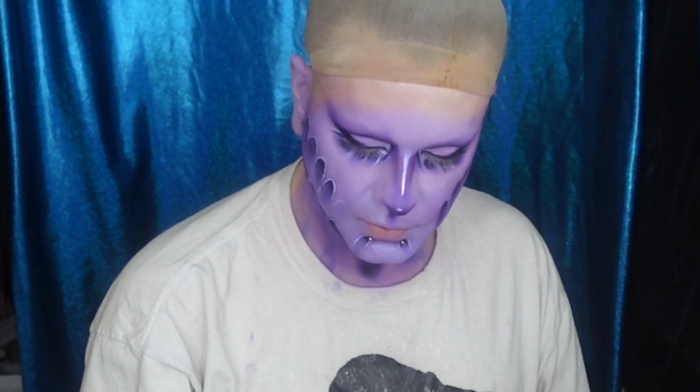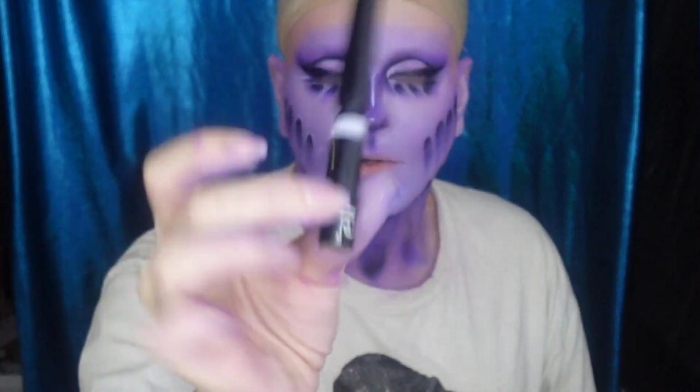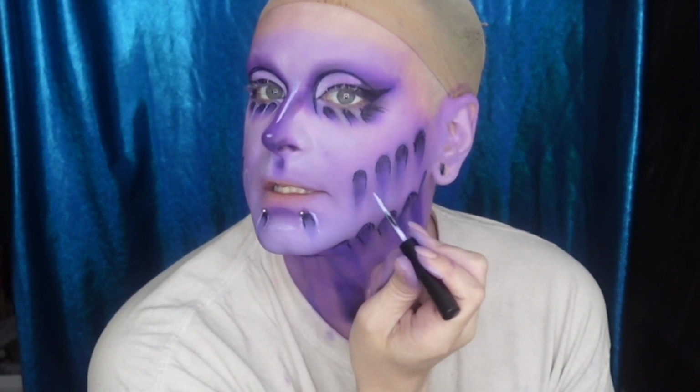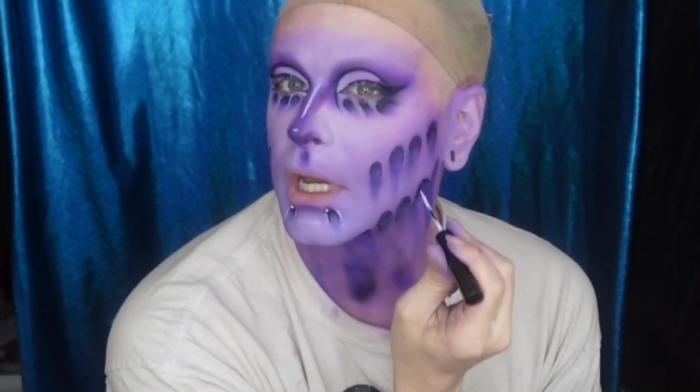Okay, so I've already started with the highlighting. I'm going in first with, what is this one called? Lavender Days, the e.l.f. H2O liners. And it's their little lavender color. And I'm highlighting with this first. Now with the black eyeliner we went inside the shadow. This one we're going just outside the shadow.